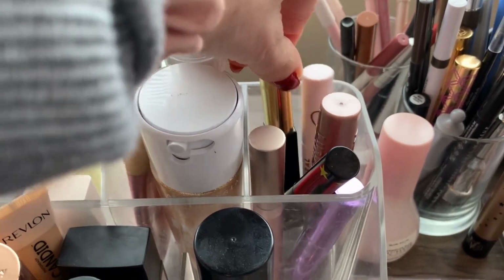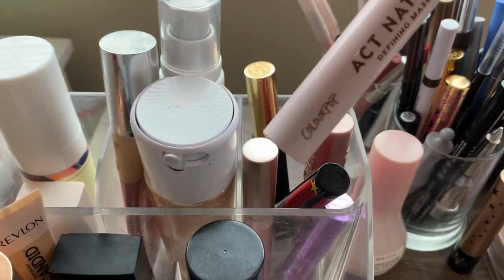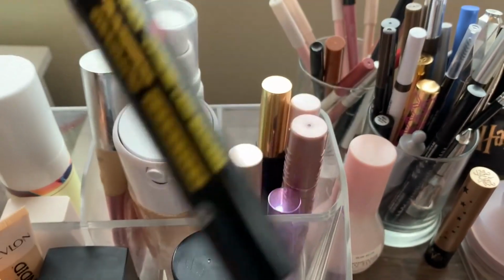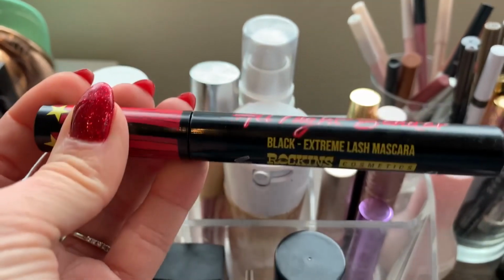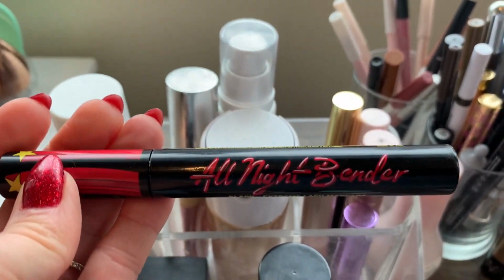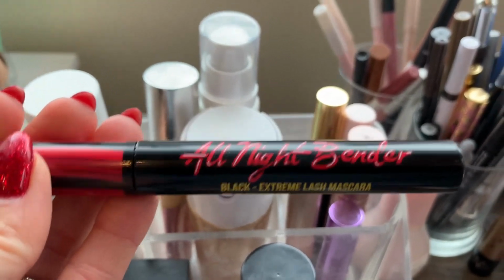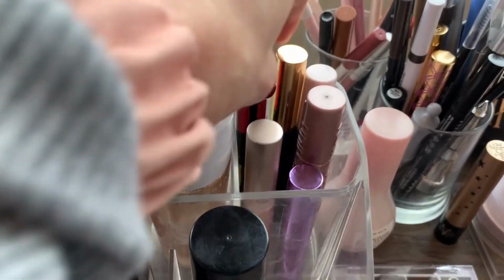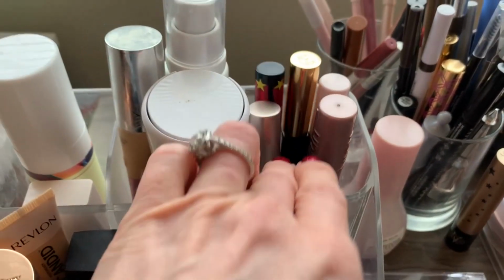I have the Merit mascara. I have this one that I got from ColourPop, which I'm not loving. It's just too natural for me. I have this one. Who is this by? Rockins Cosmetics. I got it in a BoxyCharm. Oh, dog sneezes every time. I got it in a BoxyCharm box. I don't love it, but it's open, so I'm gonna try to get some use out of it.